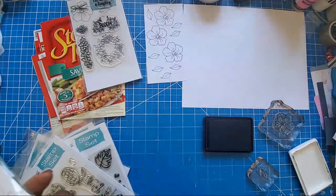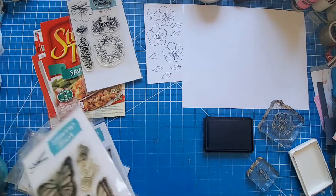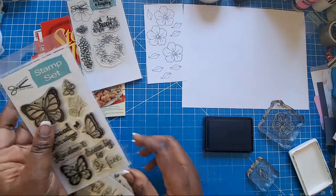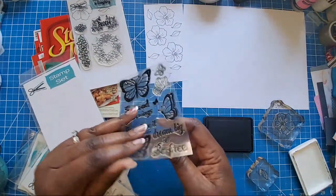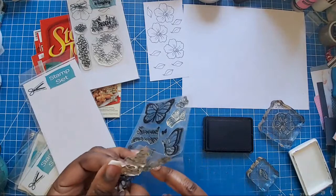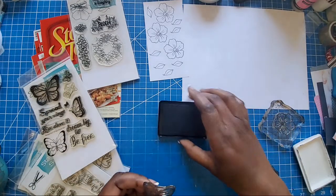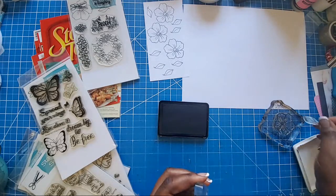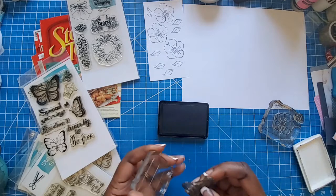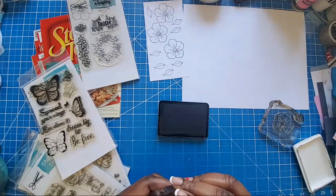Okay, so I'm just stamping out stuff that would be cute for my spring embellishments. Spring is here. It's 80 degrees today, so that's why I feel like spring is here. Spring is in the air.